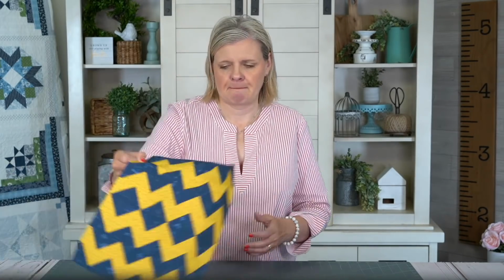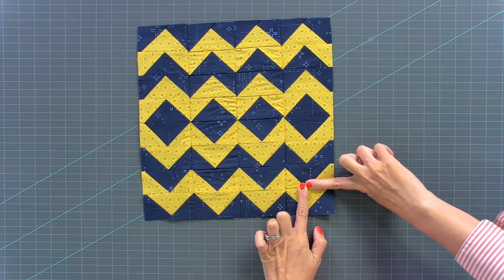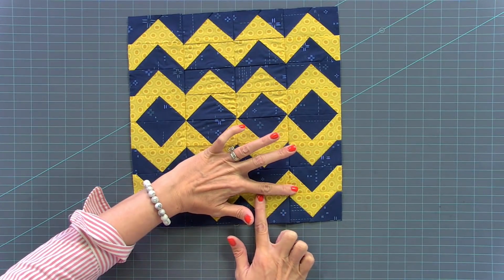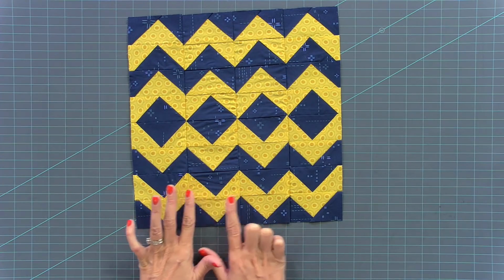Mary asks, couldn't you have made a strip set and constructed them with the white and triangle papers? So here, you could construct this block with all half square triangles. I think that that would be even more seams.